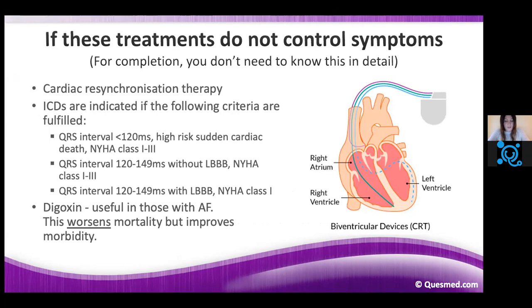The use of digoxin is indicated in patients with atrial fibrillation and heart failure, with an aim to restore their heart to a more normal rhythm. Digoxin actually doesn't improve mortality, but it improves morbidity.